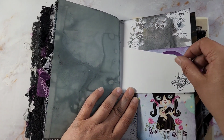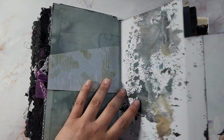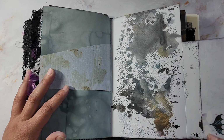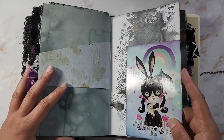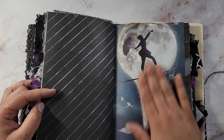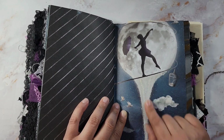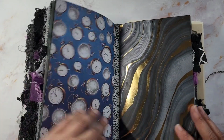And there's a little flying clock to go along with the rest of them. There's the other Sandra graphic piece, and I put that in as a tip-in so she can journal on the back. And that girl is so cute. Little bunny girl. And then there's some space to add her pictures. And then this really great, I don't know, raining moon dust page from the paper pad.